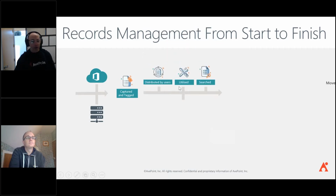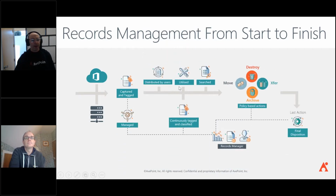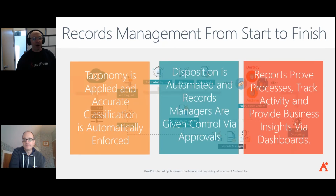I just want to be conscious of the time, but we take care of the full life cycle, from the time the content is ingested into Office 365 and classified immediately, and can be shared and used like any other piece of content, until it's time for its ultimate disposition. And all the while, the records manager and related staff are aware of what's going on with that content and any actions that have been taken upon it.